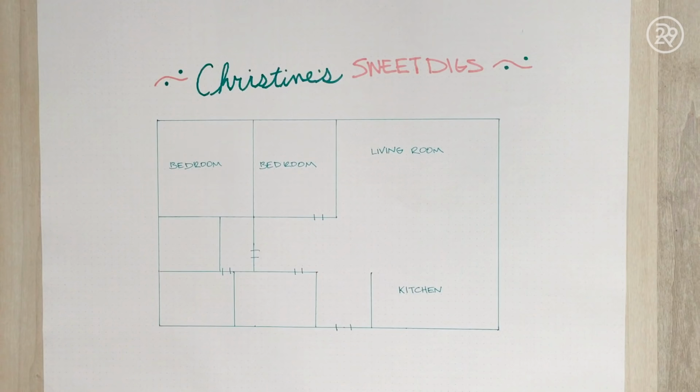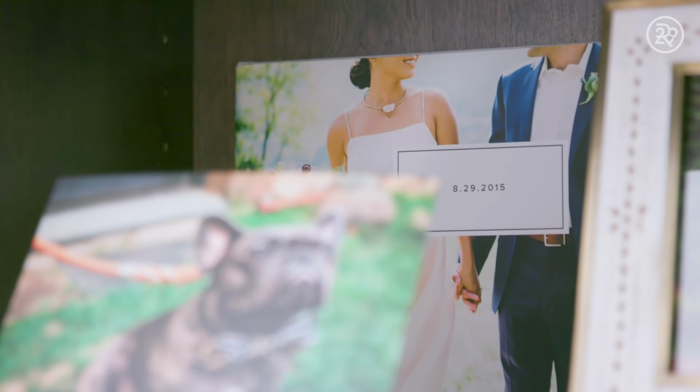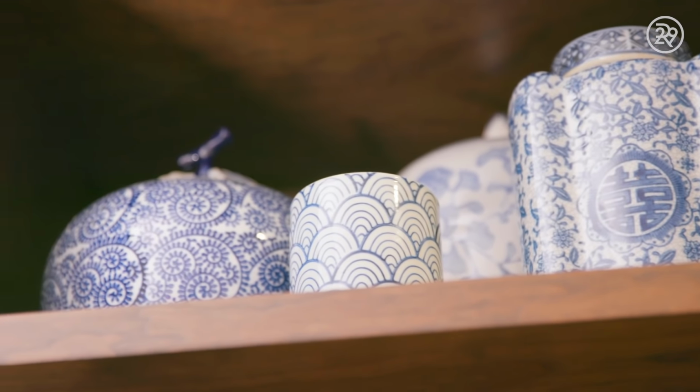This is our master bedroom. The only renovation we did to this room was adding the bookshelf to the wall. There was a space right next to the entrance, so I wanted to utilize its height and add more storage space. My favorite part of this room is the gallery wall.